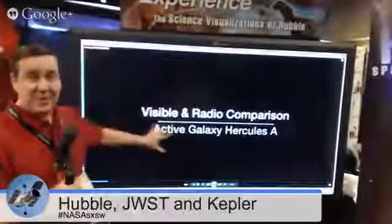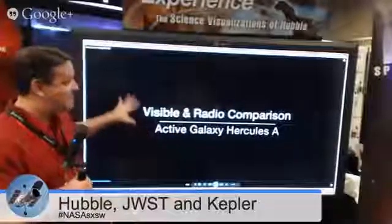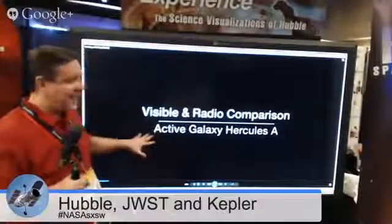But you can see we've got these title screens for us. So this one is a really nice one that shows how multi-wavelength astronomy really works together. So this is the active galaxy Hercules A. And it's called Hercules A because it is the brightest radio source in the constellation of Hercules. Cassiopeia A, Cygnus A, Sagittarius A are similar things that are the brightest radio sources in their constellations.